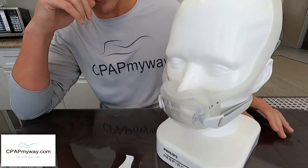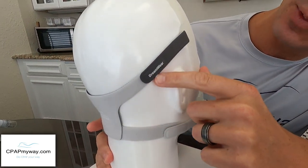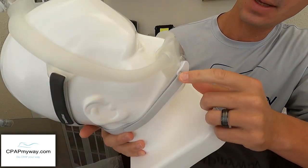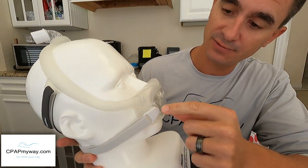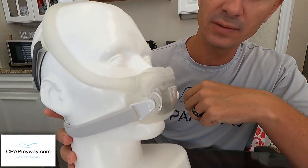Sticking with the full faces, we'll look at the DreamWear Full. So again, on the headgear, you notice it says DreamWear. This is obviously the full face version. It's a gray mask. We like it a lot. You'll see very obviously that it's got magnets. This one's a bit more of an issue, right?